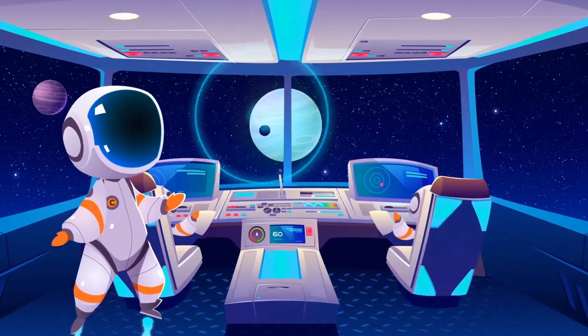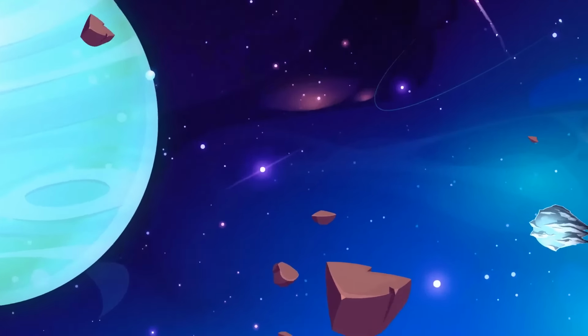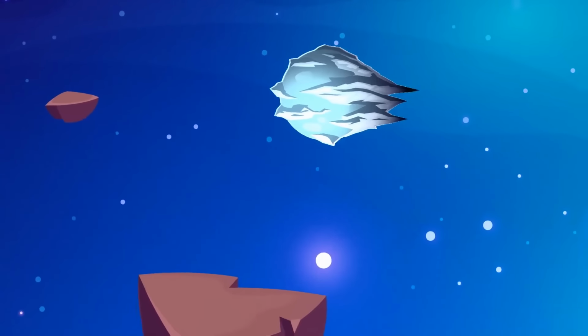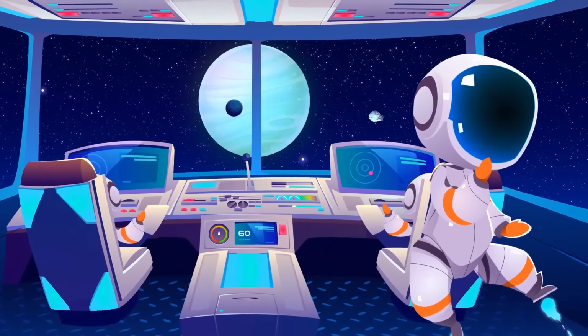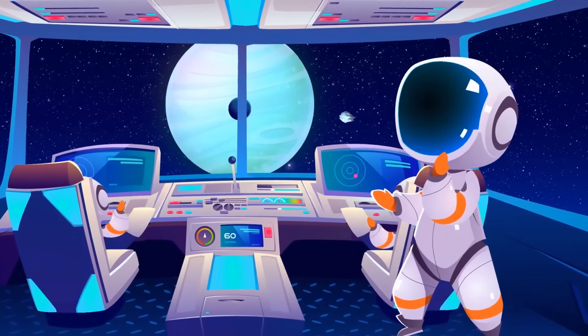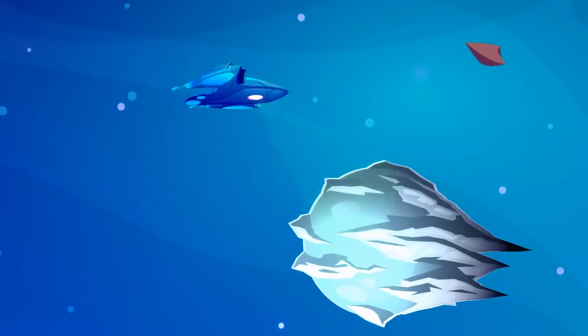Your brain receives a signal from them. The crystals are asking for help. A huge meteorite is approaching the planet Sterillium, and you need to destroy it. You can't land on the planet because you might bring microbes here. Instead, you approach the asteroid and scan its composition. You find out the asteroid has come here from a parallel universe.